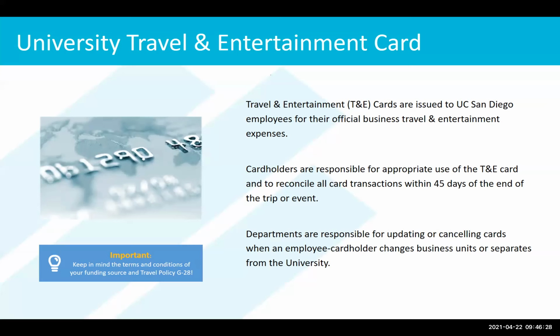your Concur available expenses. The expenses that should be paid with T&E card include expenses paid in advance of UCSD travel, such as flights, hotel deposits, conference registrations, as well as expenses while on travel, such things as baggage fees, lodging, food expenses, tax, Ubers, that sort of thing. So let's take a look at some of the features of the new T&E card program.